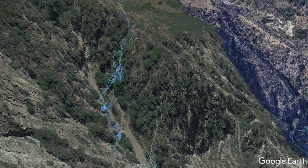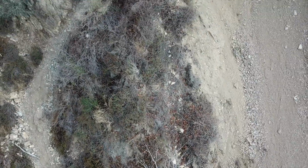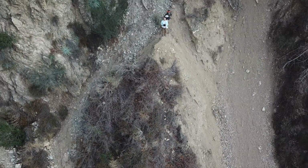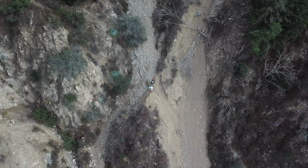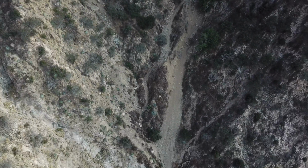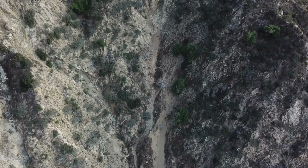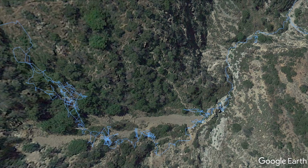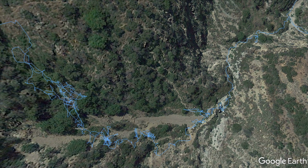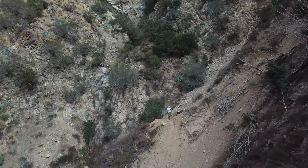Once you reach the scree, there's really no trail. It's a scramble. From my observation on the ground, the use trail peters out right at the start of the scree, but looking at this image, there's possibly another little option there, which I'll talk about later. This flat spot is as far as I scrambled up the scree. At this point, I started to move right.